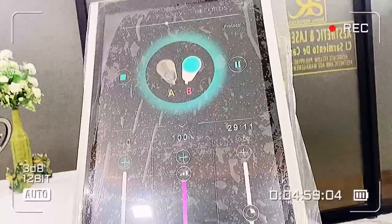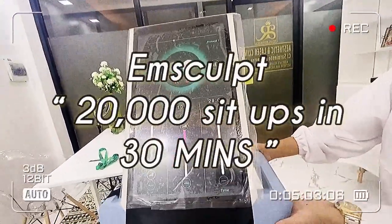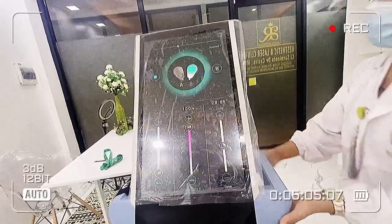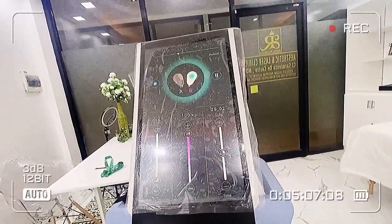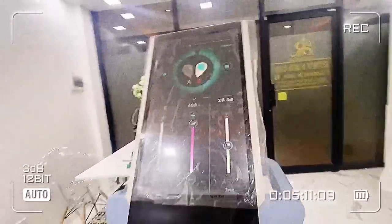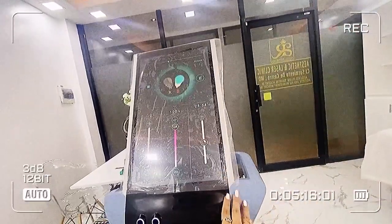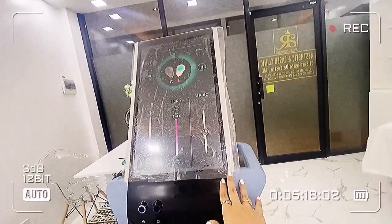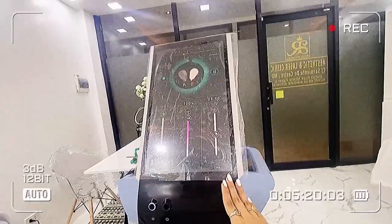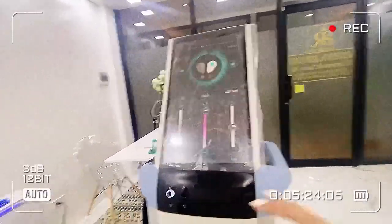So 100% yung input natin. It is ganda to guys. Literal na parang akong nagsisit ups. Yung feeling niya para talagang nagsisit ups. So bale 30 minutes, meron ka ng 20,000 at 10,000 sit ups. 20,000 guys, so worth it na to. Ayan.